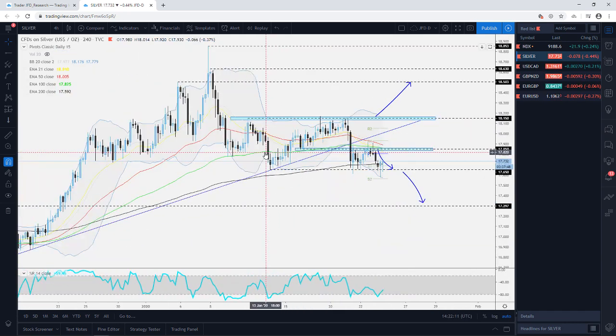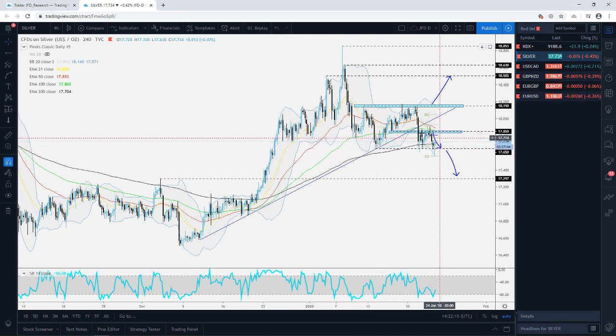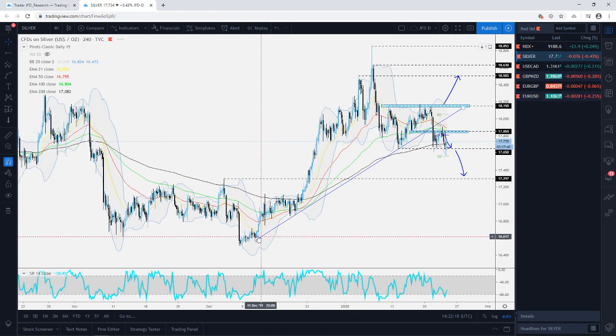Silver is at a very interesting spot as well. Recently I looked at silver, and I was telling you guys to keep a close eye on this short-term upside support line taken from the low of the 11th of December. We managed to get a break of that one, and it drifted to the downside.